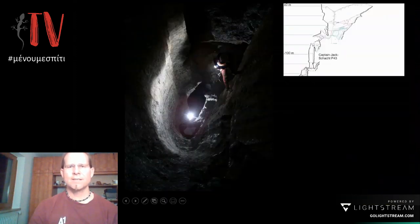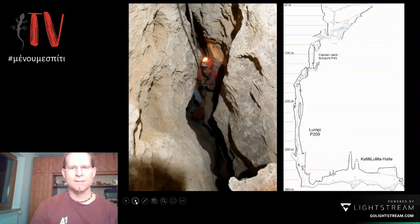Here you can see the section of this doline with the snow. There is a small canyon leading into a shaft. Then we entered a new shaft and were throwing down rocks, and it turned out that the shaft is a 209 meter single drop. Here is this narrow section above the shaft. This shaft, which we call Lumpy, is 209 meters deep.